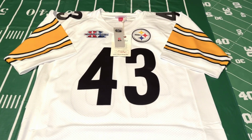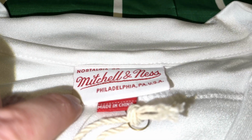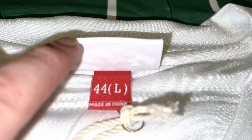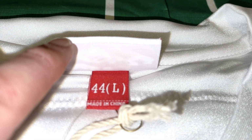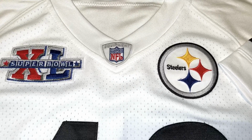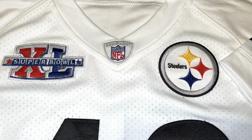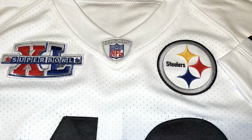Alright, so here's our first up close look at this Troy Polamalu jersey. Starting here inside of the neckliner, you're going to have your white Mitchell & Ness tag. And then you'll have your red size tag, and this is a size 44 large, made in China. Below the neckliner, you have your NFL shield that is embroidered into the jersey. And then you're going to have two patches here: your Super Bowl 40 patch and then your Steelers logo patch. Both are embroidered into the jersey.